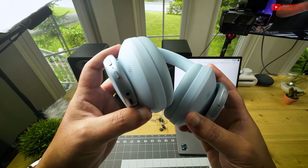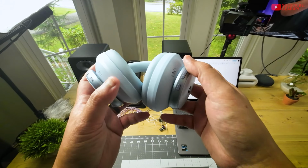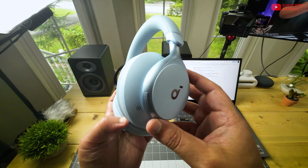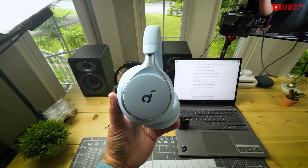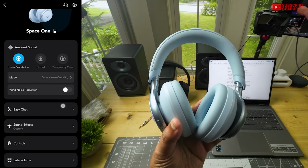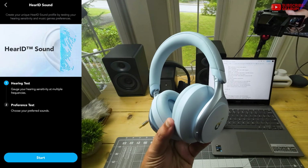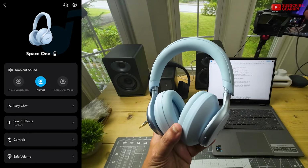USB-C right there. And there's the LED, mic right there, power on, off, and also the NC buttons, volume up, volume down, and the play pause button is right there. That's simple, no touch controls, and you can see a slightly different design from the Q series of headphones. Now, the SOUNDCORE app continues to mature like fine wine. There's Hear ID, otherwise known as personalized EQ, lots of noise cancellation and pass-through adjustments, just like the big brands.